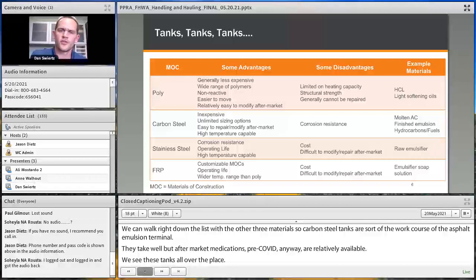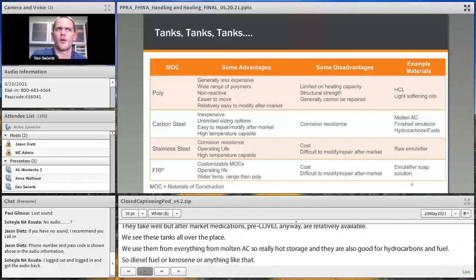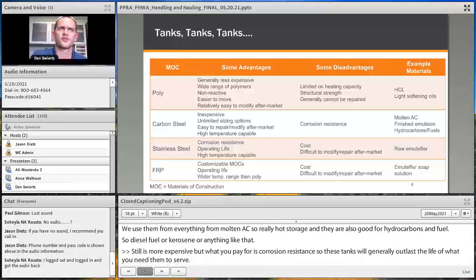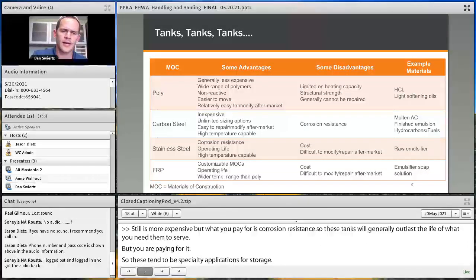Stainless is more expensive, but what you pay for is corrosion resistance, right? So these tanks will generally outlast the life of what you need them to serve, but you're paying for it. So these tend to be specialty applications for storage. Where we see them in our terminal is for raw emulsifier, so the emulsifier before production of asphalt emulsion.